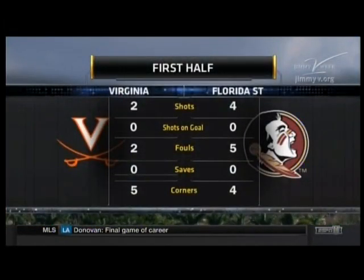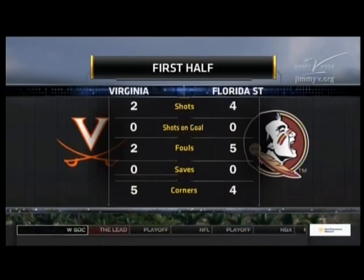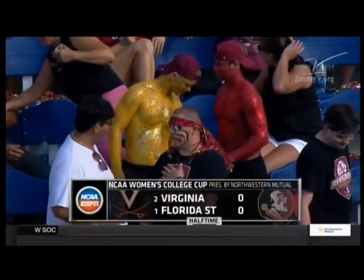Game defined by set pieces. Only 6 shots between the two teams. 9 corners in this one. That could be the difference today. We'll take a break. Coming up, we'll look at some of the images of the 2014 Women's College Cup.